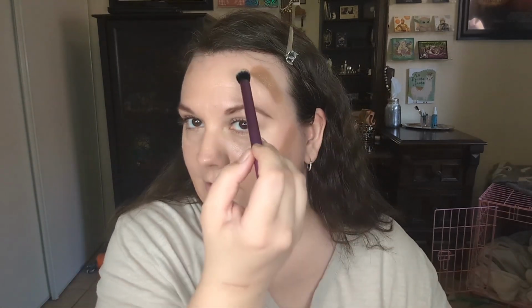I'm gonna use both my cream bronzer and a powder bronzer. You could just use one or the other. I'm using the Makeup Revolution cream bronzer. I think it's in the shade light, or it's the lightest one. And I take it with my Real Techniques brush. This is one of the brushes in there. And I just do these lines just in the perimeter. So it's one here, here, and here.